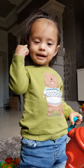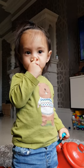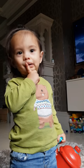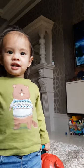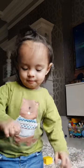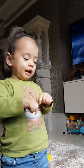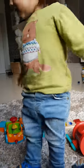What's that? Eyes. Where's your nose? What's that? Nose. Where's your mouth? What's that? Mouth. Where's your chest? What's that? Chest. Where is your arm? Arm? What's that? Chest. Where's your hands? What's that? Eyes. Where's your legs? Where's your foot?